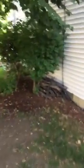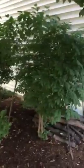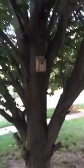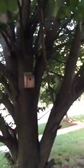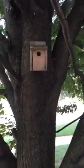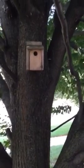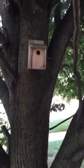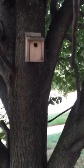This is another area where I'd like to have cardinals nest sometime, but these bushes aren't quite thick enough. So maybe in a year or two, when they thicken up a little bit, we'll get some cardinals in here, I hope so. This wren box, this is a tree. I've never had a bird nest in the tree, but they've nested in this wren box. They nested again this year. I think they're gone. I don't hear the wrens anymore. The wrens, as you know, are very vocal, and for the last week or so, I haven't heard anything at all. So I think they're probably done, and I may take that one down.